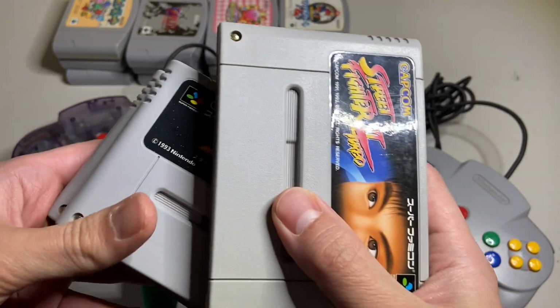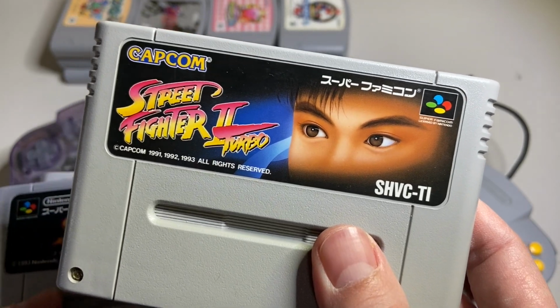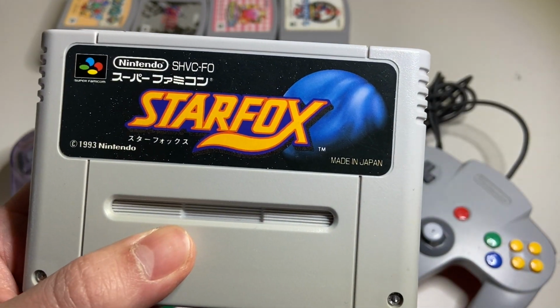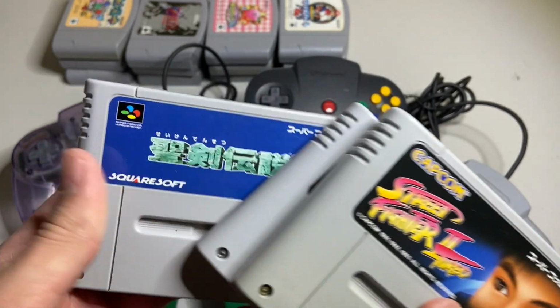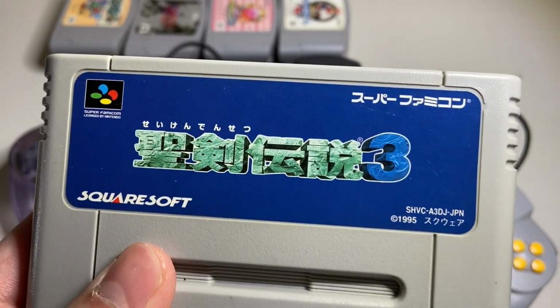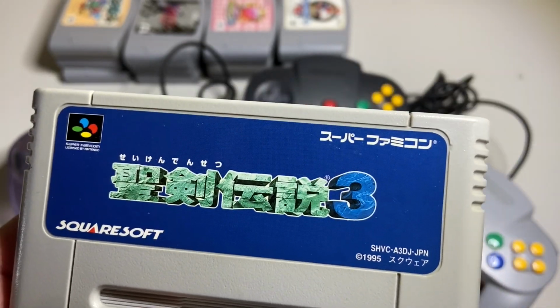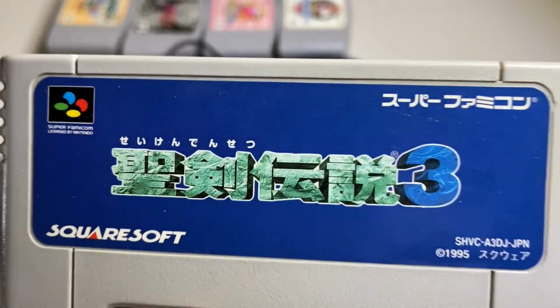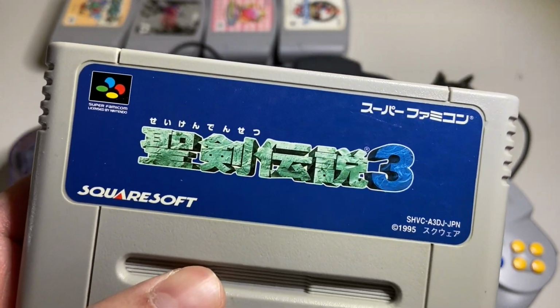Next, we have a bundle of Super Famicom games that includes Street Fighter II Turbo, again, Star Fox. Again, I don't know why I have like 4 copies of these games. But what makes this bundle special is Trials of Mana, Seiken Densetsu 3, the sequel to Secret of Mana that we never got in the United States until 2019, 2020, whatever.